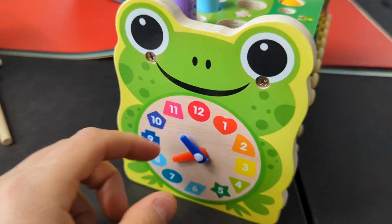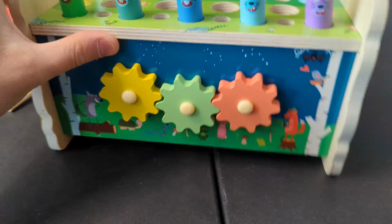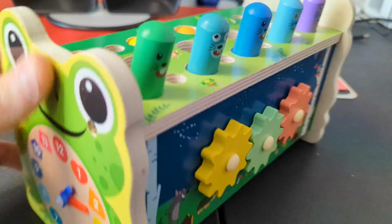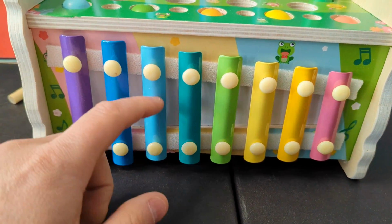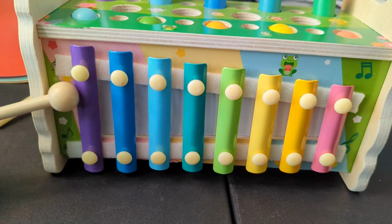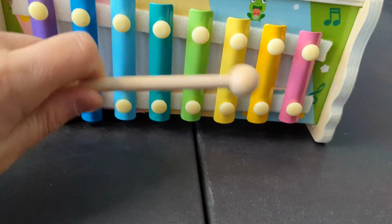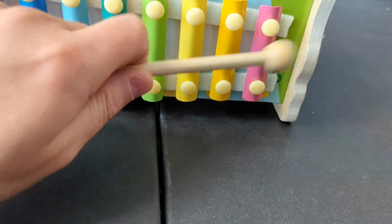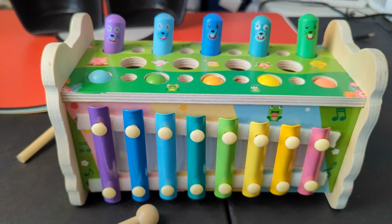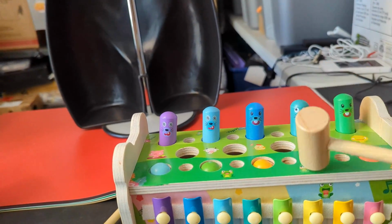Let's show you guys the sides. So on this side you have a little clock. On this side it spins. Clock on the other side. And you have a little kind of like a play piano. And then, of course, the main attraction is these little guys here.